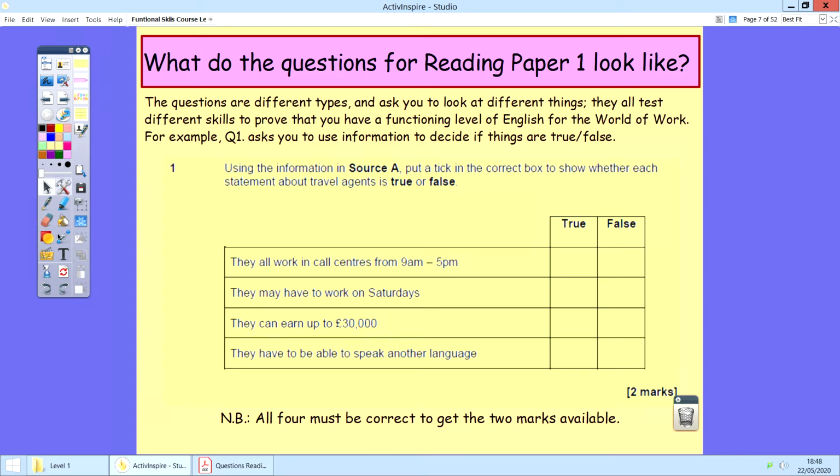Now, if at any point you want to go back and have a look at the sources, you can either have a look at them in the folder and you can print them off, or you can go back and listen to me reading them out. It's entirely up to you. So let's work through question 1 then.